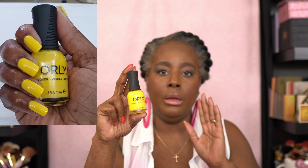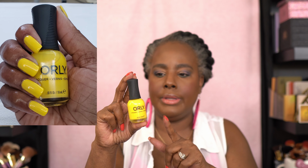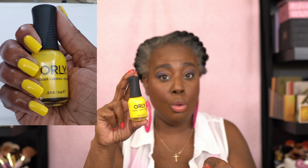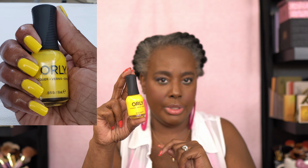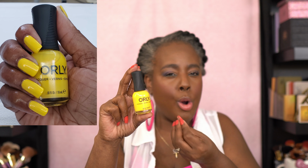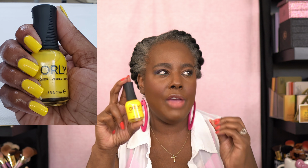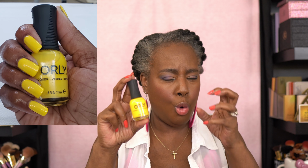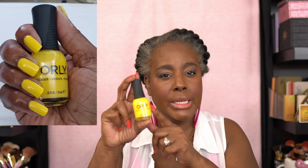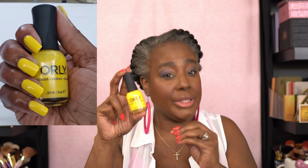Y'all, the next color is called Sunny Side Up. So pretty. They say it's a yellow with red shimmers in it. Baby, that red shimmer adds warmth to this color. It's yellow and it's going to give you that pop, but it also reminds me of a color I would wear if I wanted to wear a gold, but because of the red in this, it can pull off the warmth and make it a perfect accessory color.